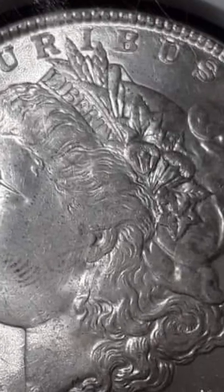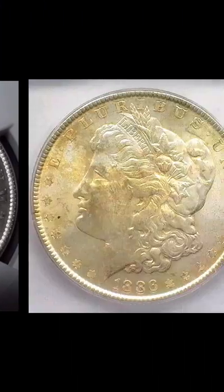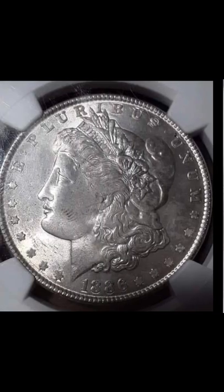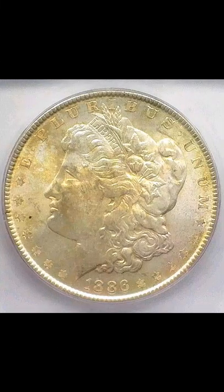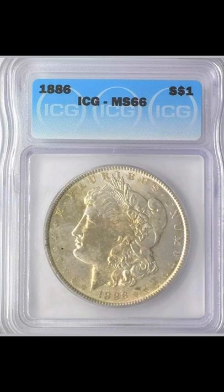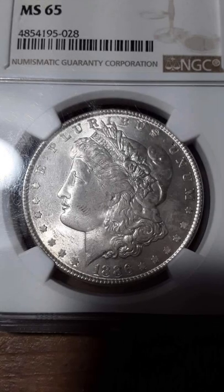Okay. So you see how this is? You're like, but that other ICG coin, that's kind of yellow. Yeah, it's called toning. Okay, some people call it patina, some people call it toning. There's no difference between this one and this one. Okay? So, although you're going to go, well, that NGC coin's an MS65, they're more conservative.